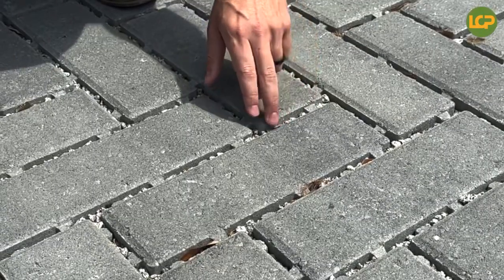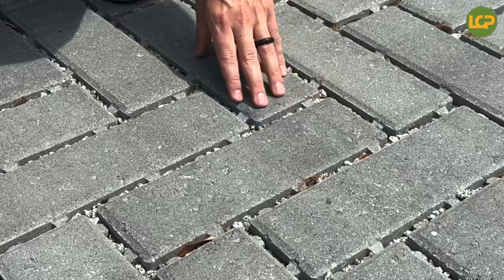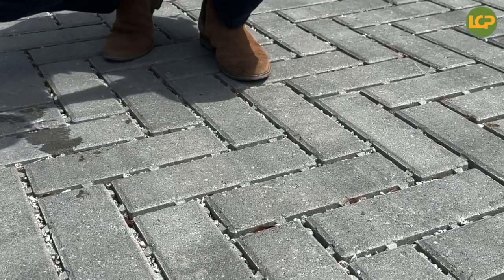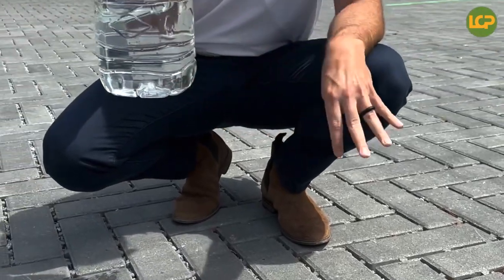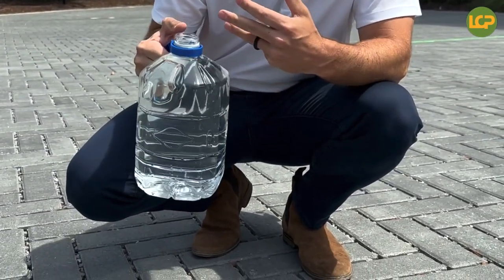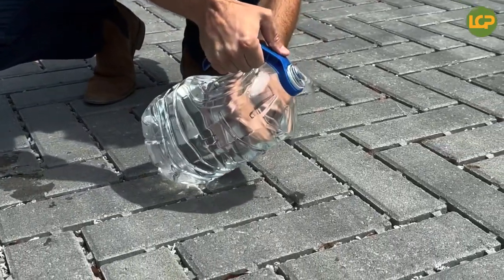So again, the increased spacer bar size is what actually results in the permeability for this product and other products that are similar to it. So now to showcase how this is gonna work, we're gonna take a gallon of water here and we're gonna pour it through the joint. And just imagine that this is rain that's falling or stormwater that's flowing down, and we're gonna watch how it's actually captured within the joints.